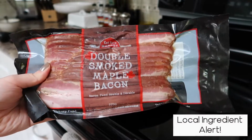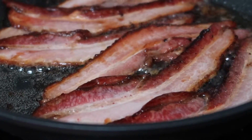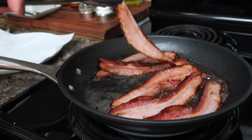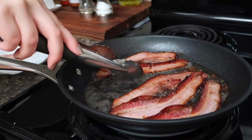To really make the salad fit for Thanksgiving, I am adding the double smoked maple bacon from Red Barn Market. This is one of my favorite bacons to use in my cooking, and here you can just see me frying it up, and once it's all crispy and delicious, I'm just going to drain it on a paper towel and set it aside.